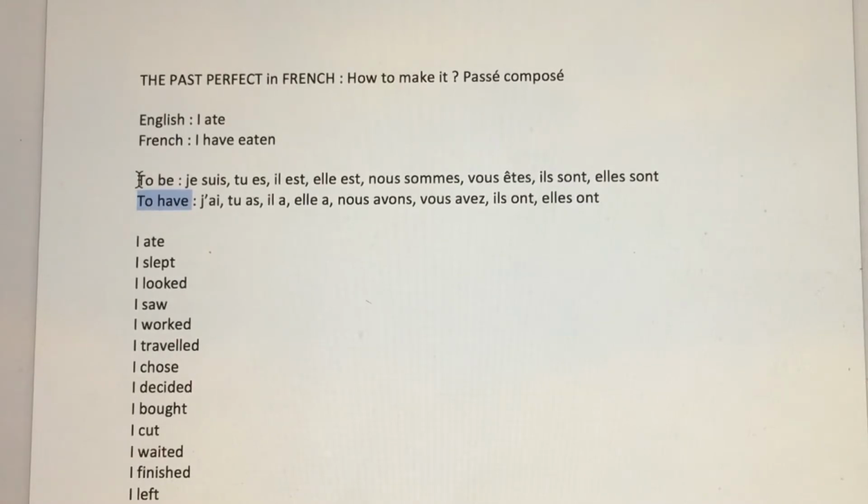And I will also explain the difference between when I use to be and when I use to have in the past perfect. I will also make a video because these are the famous mountain verbs. But in this video, we go immediately into the exercises. I will just tell you when you use the verb to have or to be to make the past perfect, and it will be explained in a further video. I hope this is clear. And so let's start immediately.